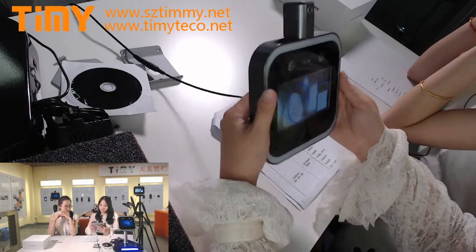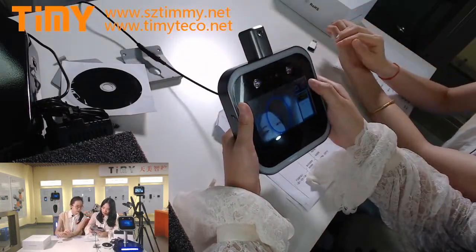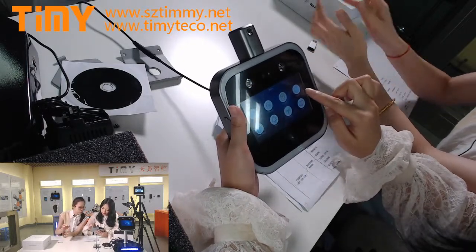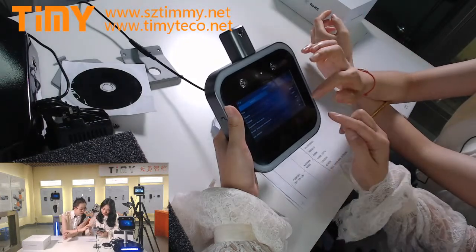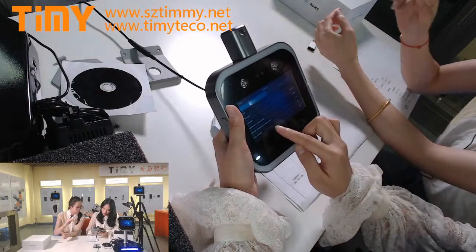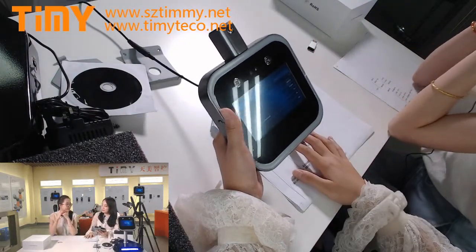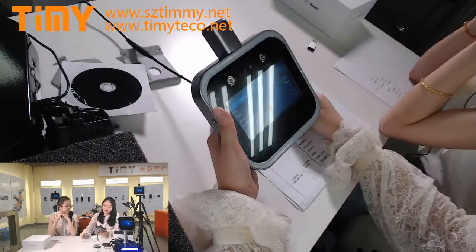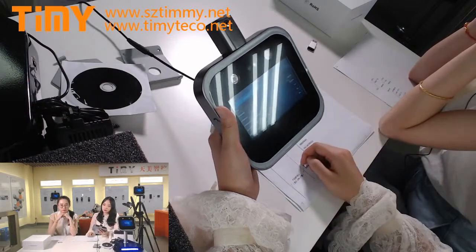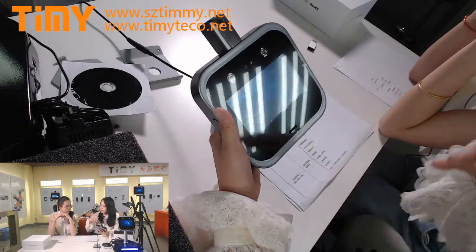So what other function is there for the temperature? I see there's mask detection. What's this function? Mask detection. Because of this coronavirus, many customers say, oh, can your device remind or alarm if a person is not wearing a mask? Because for many places, wearing a mask is necessary.